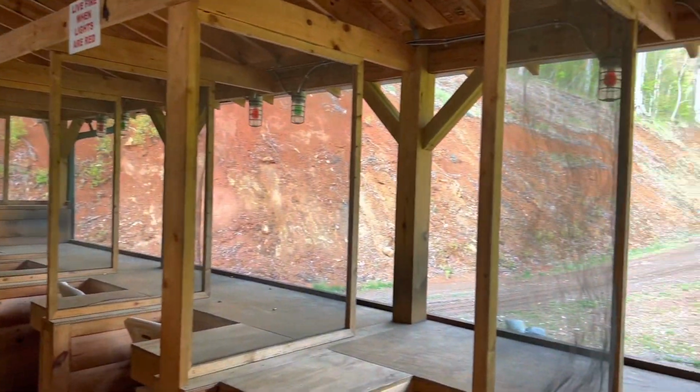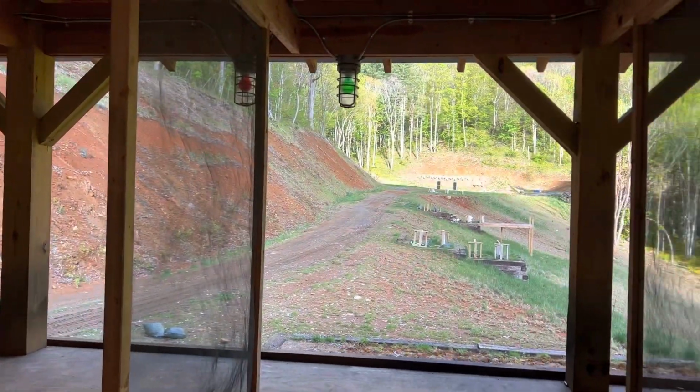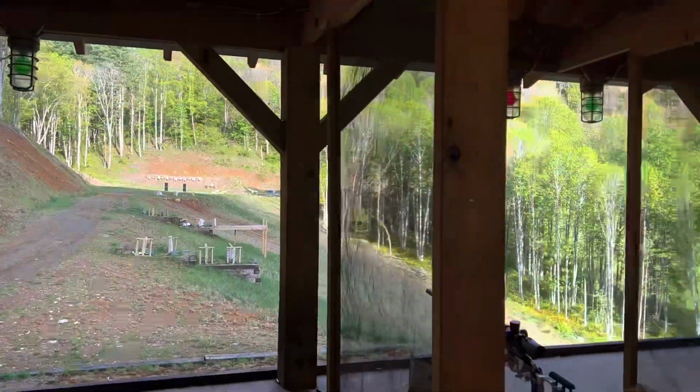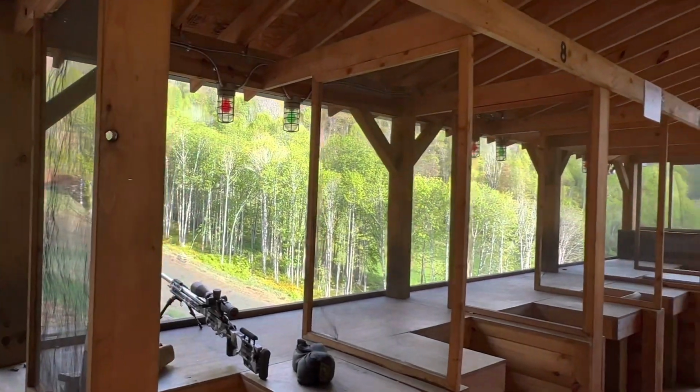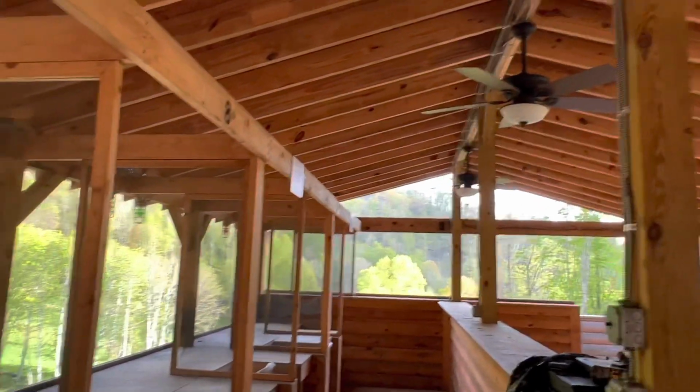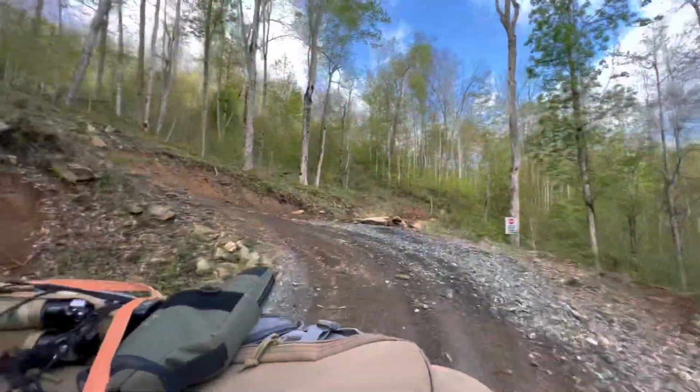So these are the zero bays out to 200 yards. They have some steel set up out there. So I just got my barrel warmed up just a little bit just to confirm my dope. And this has got heaters and it's got fans as well. Nice setup for 200 yards.